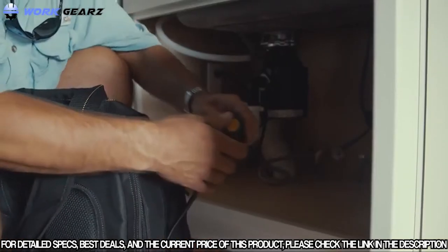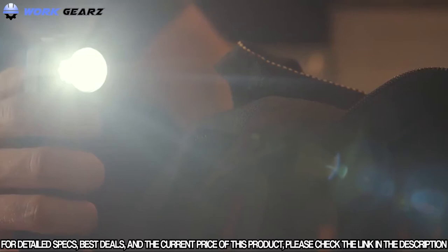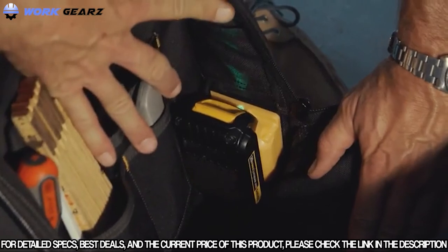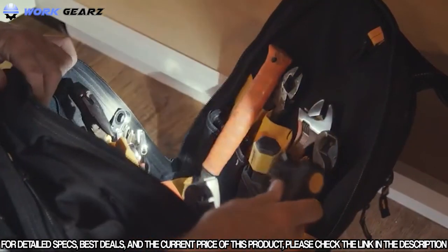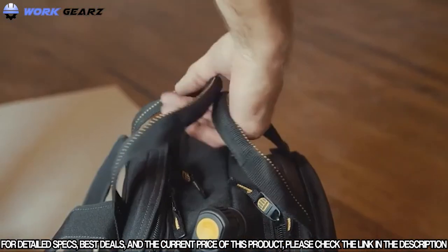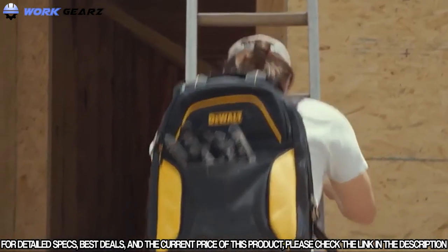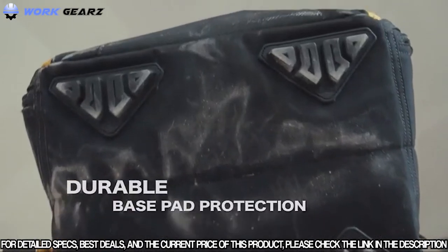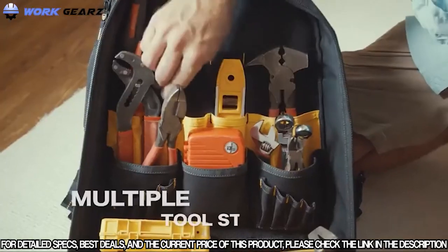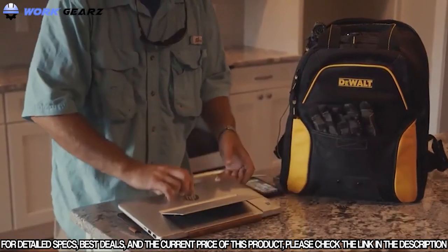Perhaps the most unique feature of all is the integrated powerful 200 lumen LED light system with two settings for wide illumination or close-up work, all powered by the DEWALT 20-volt max lithium-ion battery. Its adjustable steel neck can maneuver to light the inside of the bag and its contents. The padded web carrying handles, adjustable shoulder straps, and large back pads make carrying easier and more comfortable. The base pad feet help fight against abrasion and keep your bag dry on wet surfaces. This backpack's multiple pockets inside and outside allow for storage of tools and belongings of all shapes and sizes.